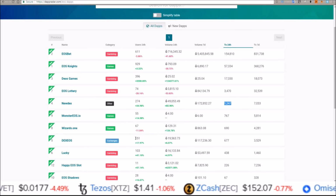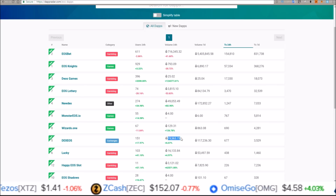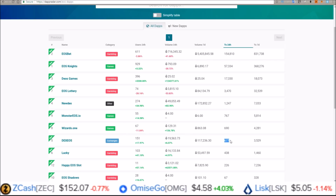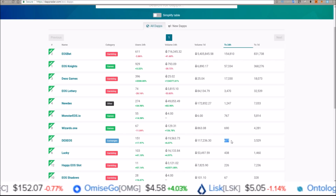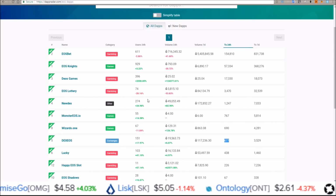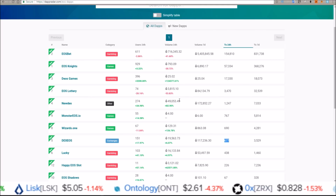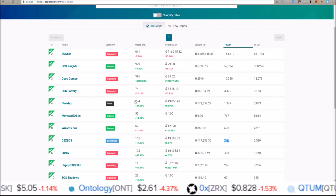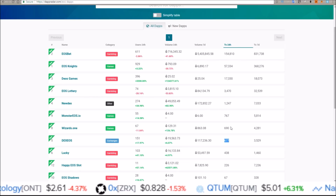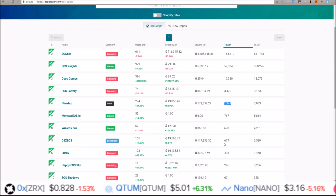Versus Dexeos, which has 151 users over the last 24 hours, 19,000 EOS volume over the last 24 hours, and 667 transactions or trades over the last 24 hours. So really, Newdex right now is the winner. It's got over double the amount of EOS volume, 120 more people trading on it over the last 24 hours, and about double the amount of trades over the last 24 hours.